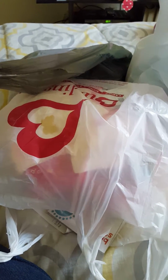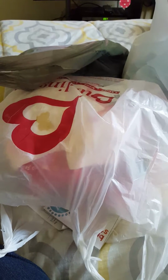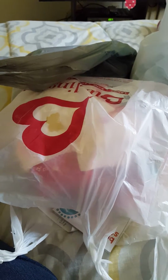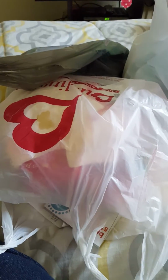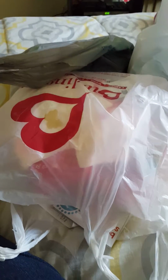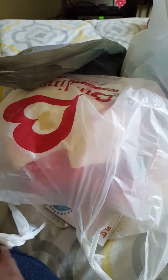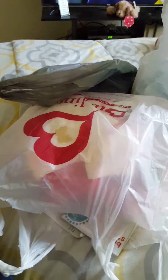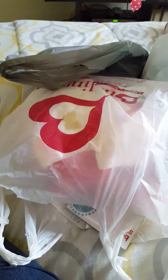But yeah, so I got 1 yesterday, and I'm waiting on the other 2 babies to come. Somehow they got mixed up where they didn't come together. So hopefully on Monday, fingers crossed, I get the other 2 babies, because it was priority mail 2 days shipping. So I really don't see how it happened.